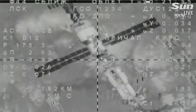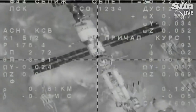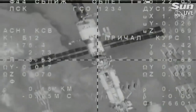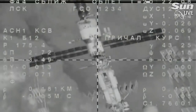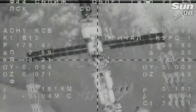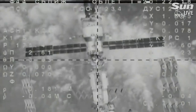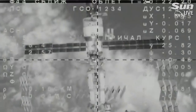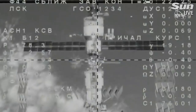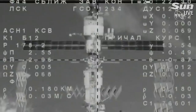Soyuz is currently just under 200 meters away. As the Soyuz approaches a little bit closer, you'll be able to see clearly the target that's on the outside of the Poisk module. Station keeping is confirmed. The maneuver is complete. Copy.